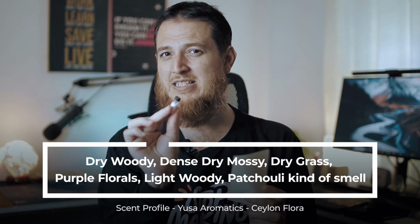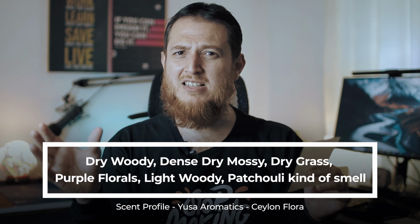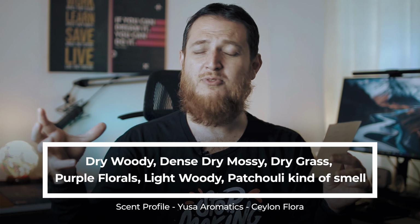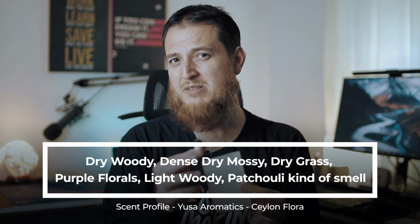Then it has some notes of dry grass, purple florals. So this is interesting. So grass and dense, mossy kind of jungle where you have a forest. So everything is a little foresty, but it is dry and dense. Dry grass, purple florals, light woody, kind of reminds me how patchouli smells. So it has a little bit of smell of patchouli. So this is a very different profile. Dry woody, mossy, purple florals, light woodiness, and then it has a patchouli kind of smell in the background.